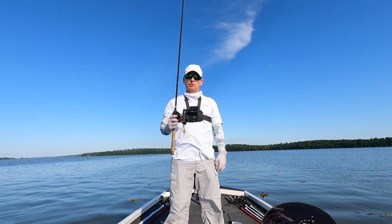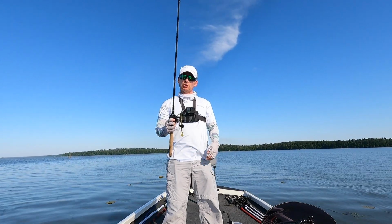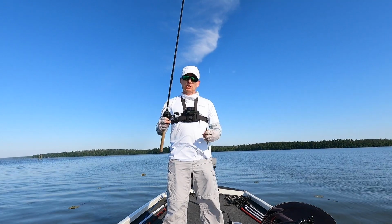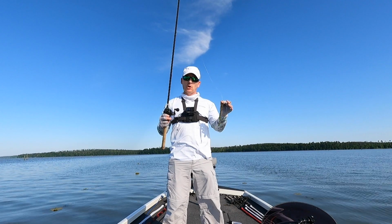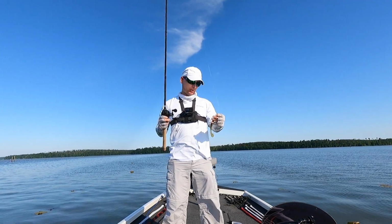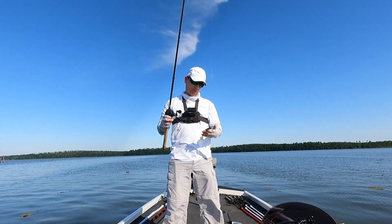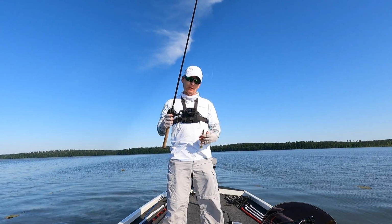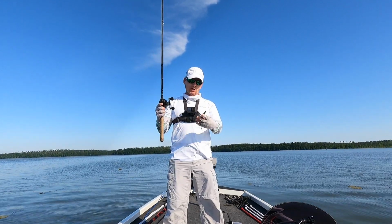I think the last time you guys saw me out here using a speed worm, I was using the Gambler Burner worm. But this time I was actually using the Zoom speed worm. And I'll tell you, the reason I went with the Zoom this time is because I really just like their watermelon red color a lot better than Gambler's. Gambler's is very clear. I don't know how to describe it, but honestly it looks more red than it does watermelon. I think Zoom makes a really good watermelon red, so that's why I went with the Zoom worm this time.